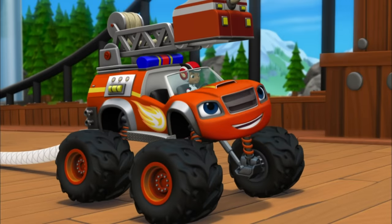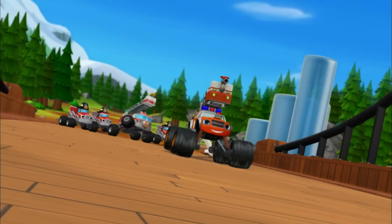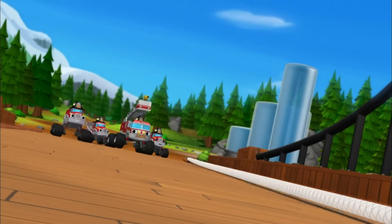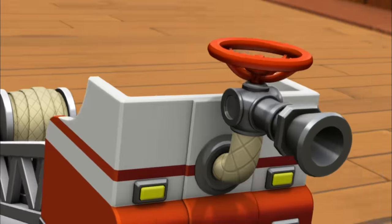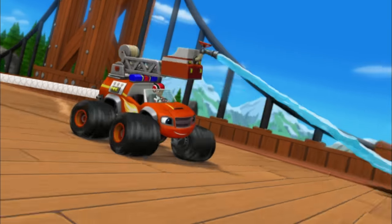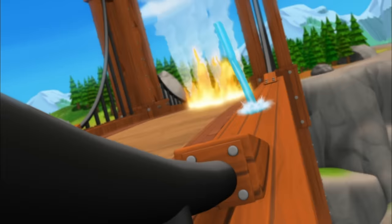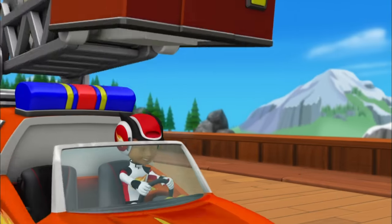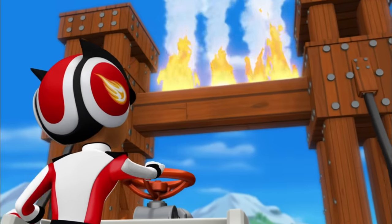You ready, AJ? Ready! Then let's blast this fire! Go for it, Blaze! Raising the ladder! Turning on the hose! Fire it up, help us on the way! Fire it up, here to save the day! We'll race to the rescue as fast as we can! There's a fire along the way, but we'll lend a hand!